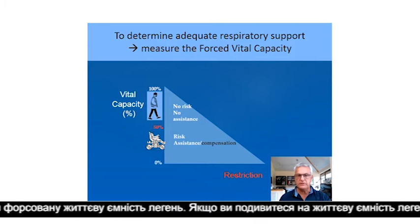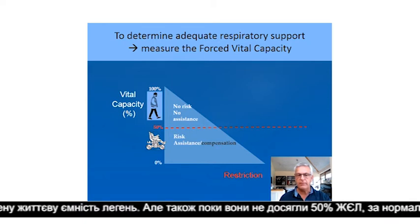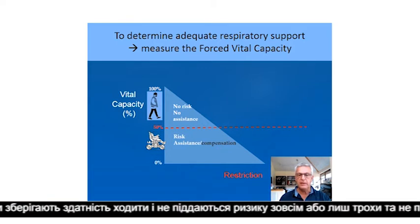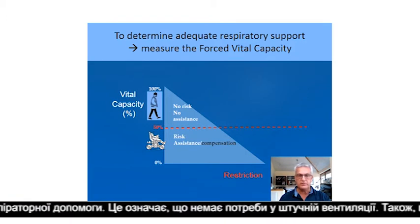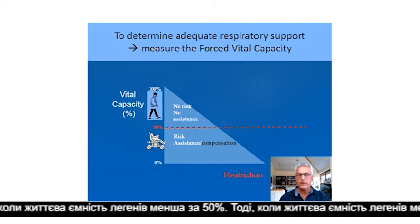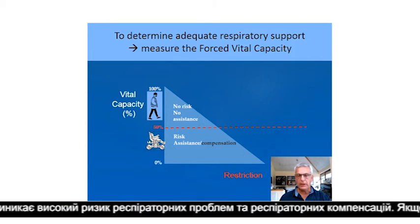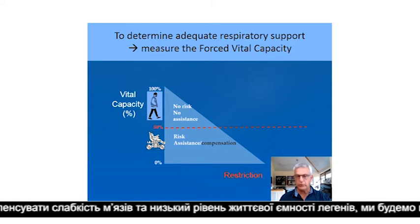If we look at the vital capacity on this figure, you can see that those patients have a decreasing vital capacity, but also that as long as they have 50% or more of vital capacity, normally they should still be able to walk, and there will be no or few risk for respiratory assistance. It means no ventilation, no need for cough assist techniques, also probably no problem of dysphagia. All the problems are starting when the vital capacity is less than 50%, and at that time there is a higher risk for respiratory problems and also for respiratory compensation.